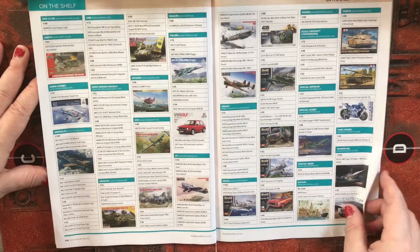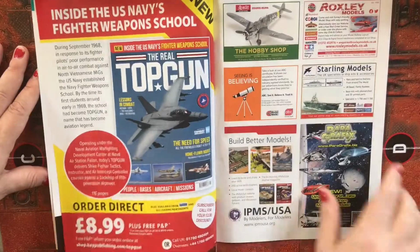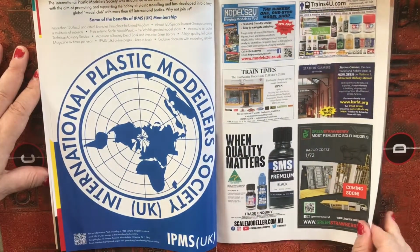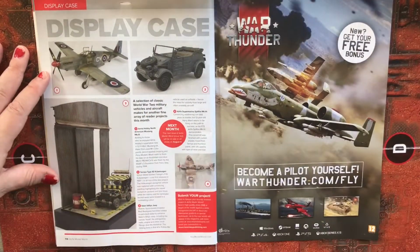And then we've just got some info here, coming into the final round of advertising bits and pieces, and then onto Display Case.